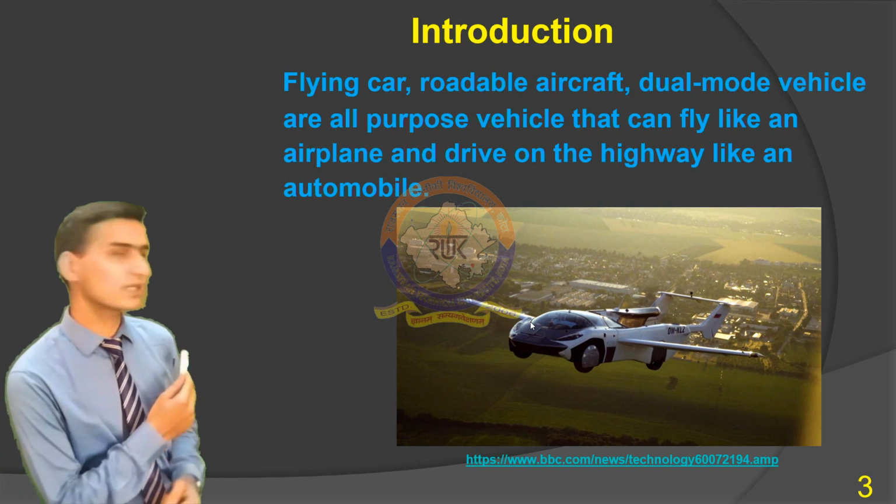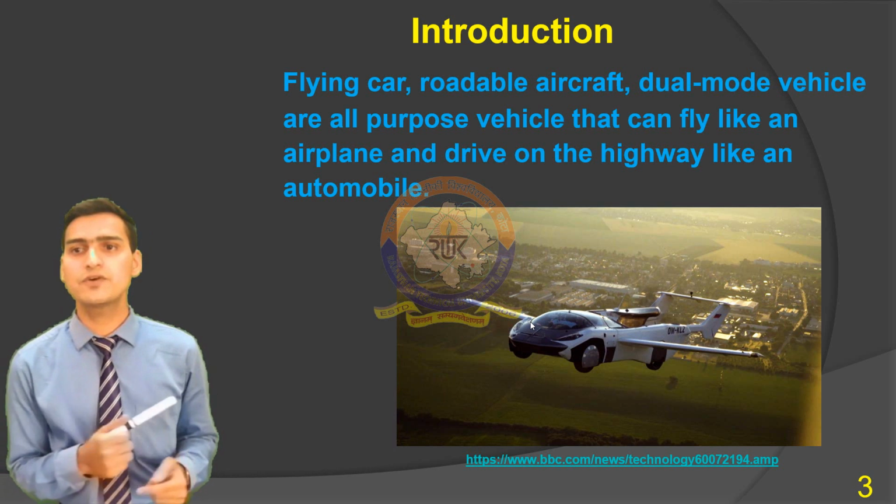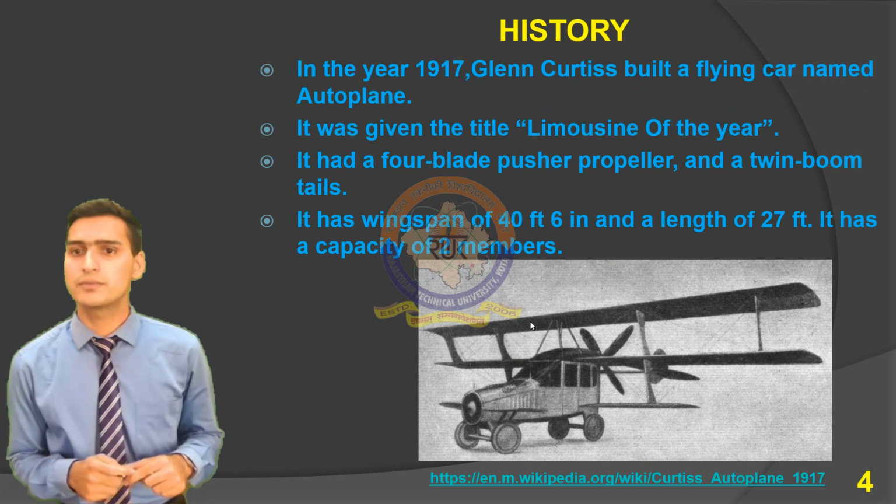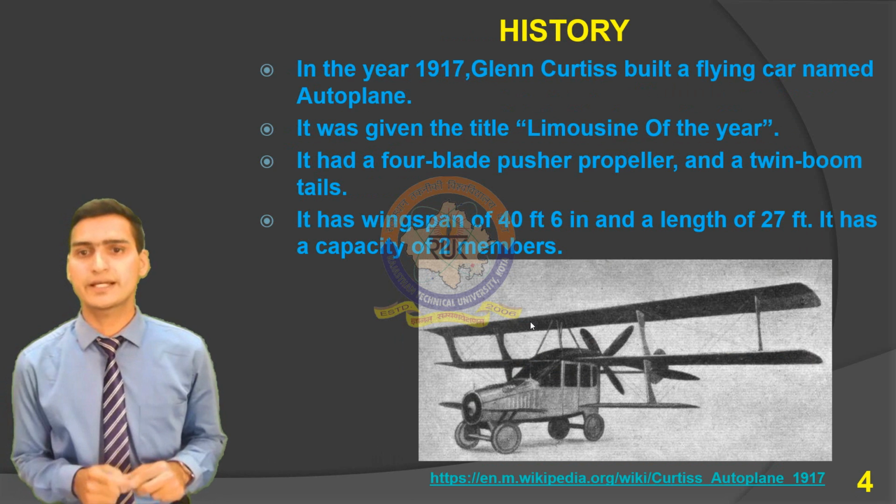Can anyone name this car? This was in the news recently. Okay, no problem. You will get to know about it in the coming slides.